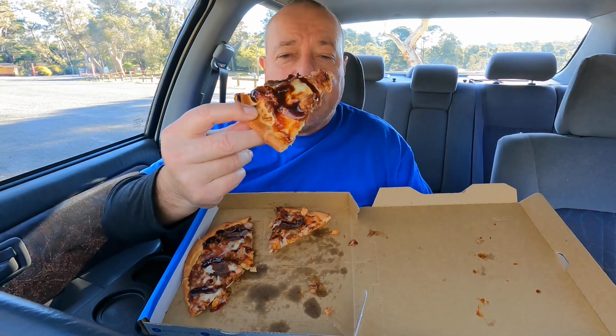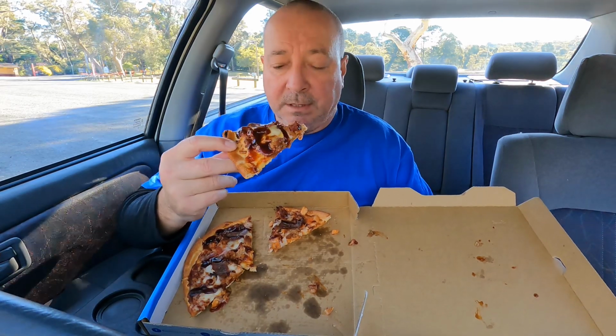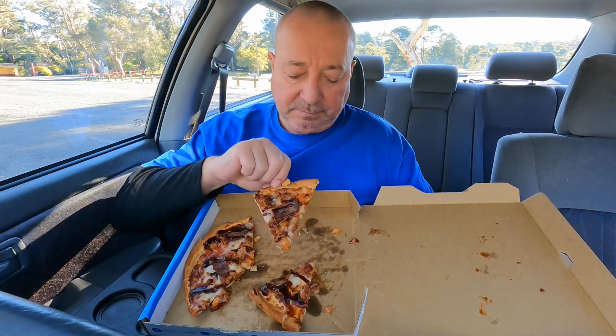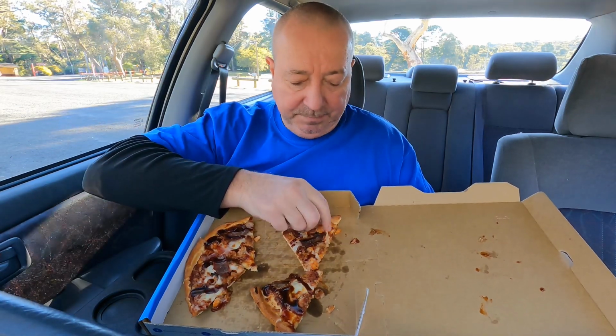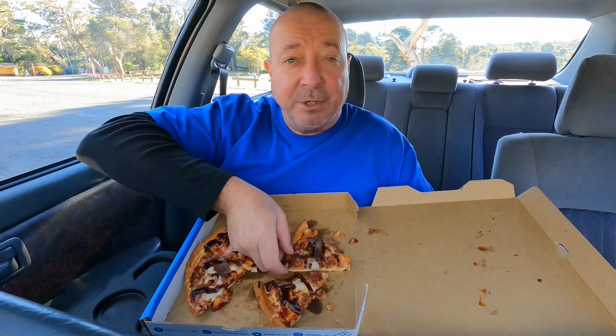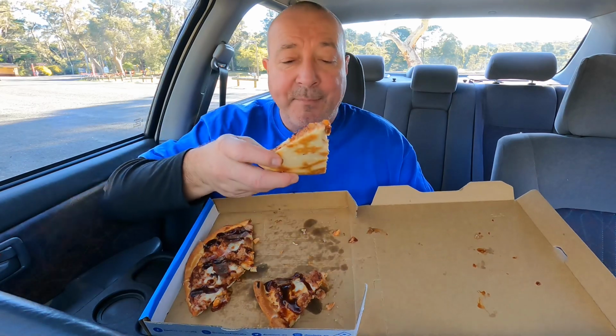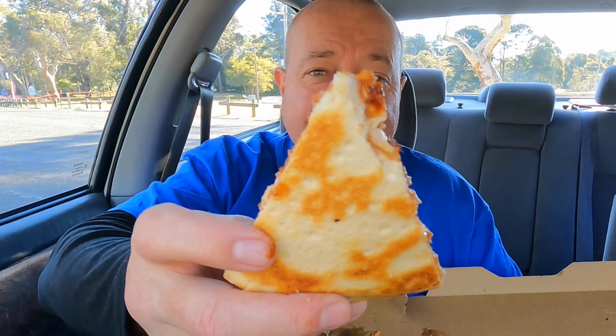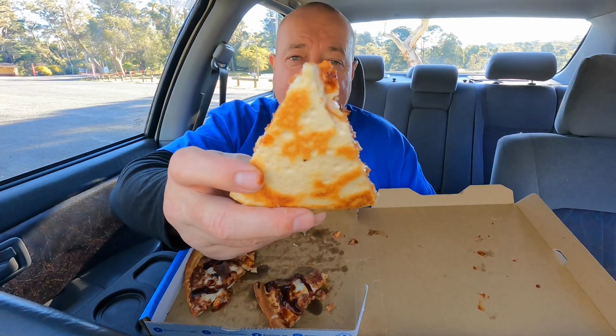So guys, that's your Domino's. Oh, actually, you know what? It's hard to do it because everything's going to fall off. But here's the base. See, everything's falling off. Which is a good sign. You don't expect that from Domino's. The base is cooked to perfection. Yeah, I love to see it. And I'm going to love to finish it off.